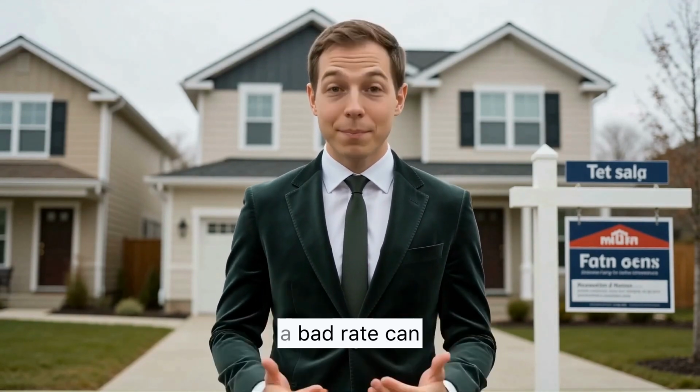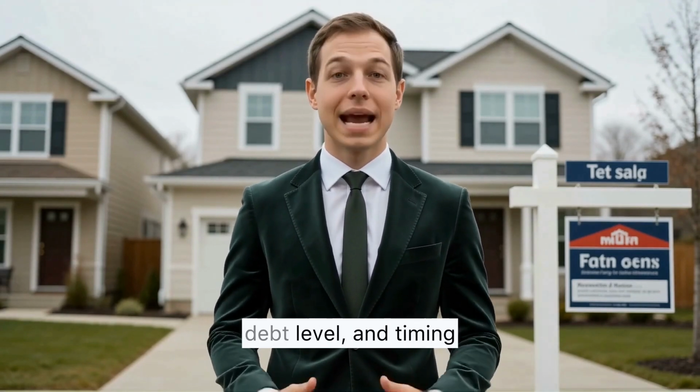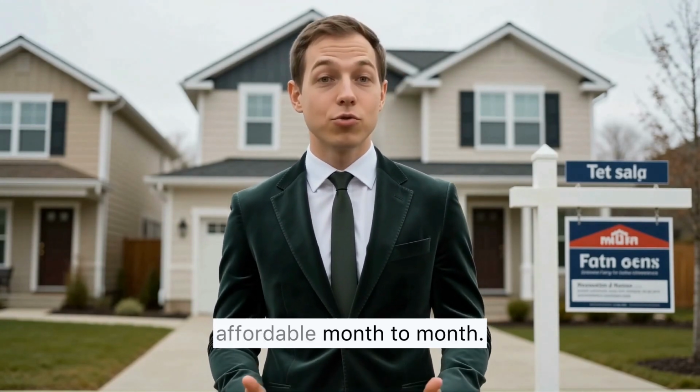Another mistake people make is focusing too much on the purchase price and not enough on interest rate. A lower priced home with a bad rate can cost more monthly than a higher priced home with a better rate. That's why credit score, debt level, and timing all matter. Small differences in financing can have a huge effect on what feels affordable month to month.